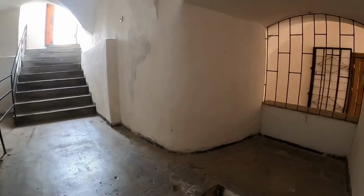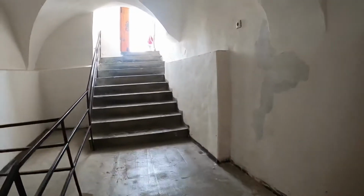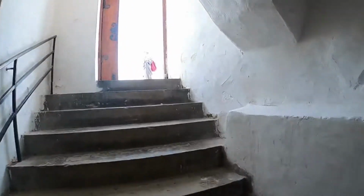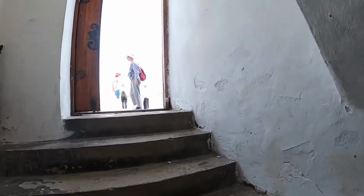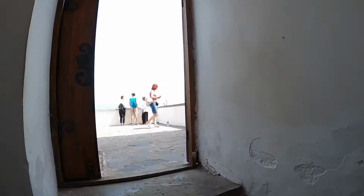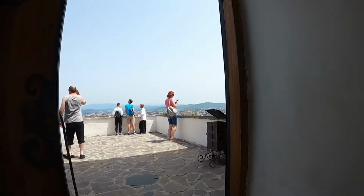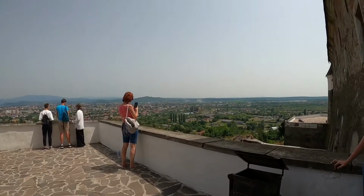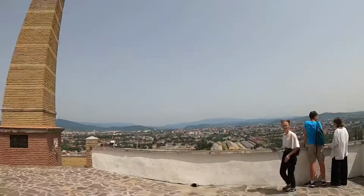Meanwhile, we are going upstairs to the highest spot here on the upper court, the upper yard of the castle, which is 68 meters, and it has a fantastic, absolutely fantastic view.